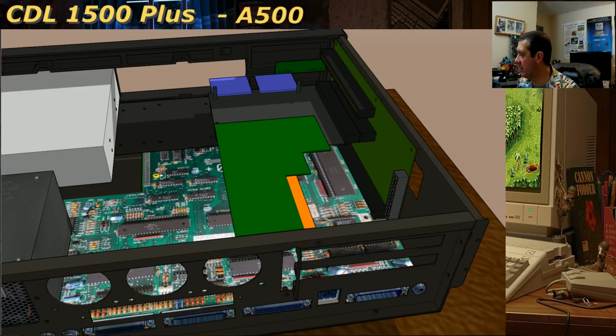No, that's not the one. I want the that one. That one. Amiga floppy drive.